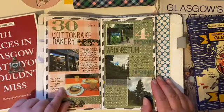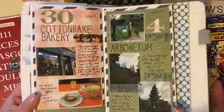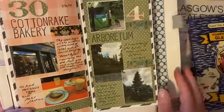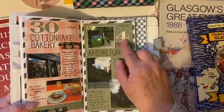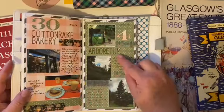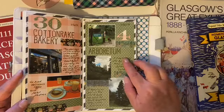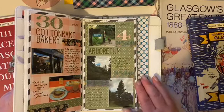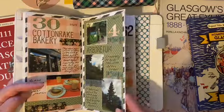Number 30, the Cotton Rake Bakery. We have, of course, if you can't go to a bakery stroke coffee shop without trying the cake and the coffee, so we had pear pastries. That was June 19, and on the same day, 7th of June, we were at the Arboretum, which is all the trees joined on to the part of the Botanic Gardens.